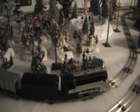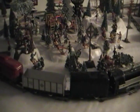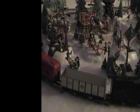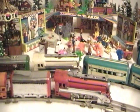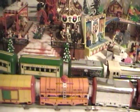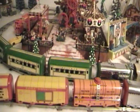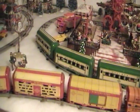And as you'll see, the 1010 style and the freight cars and passenger cars that go with it are fairly common. I have quite a few variations of them. Another one in red. Some of these long streamlined coaches, freight cars and that, are kind of hard to come by, especially nice ones.